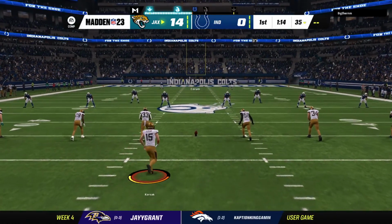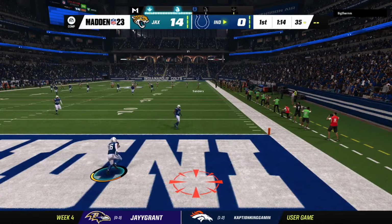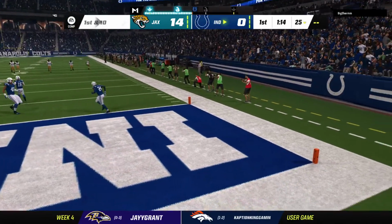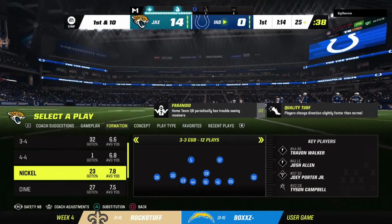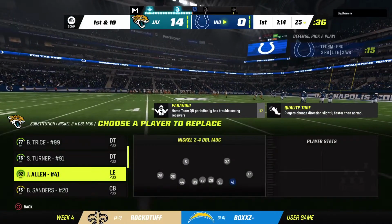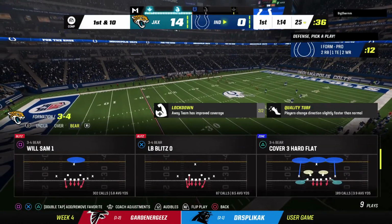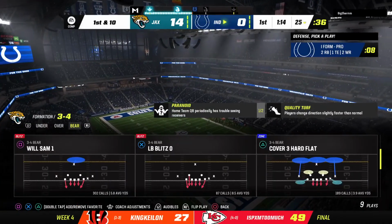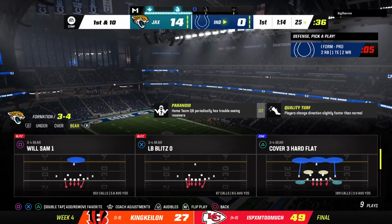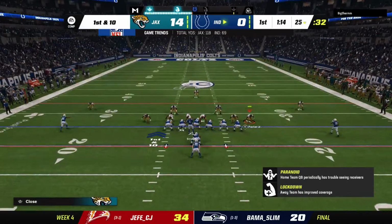The kickoff team on the field now as they will send this one away. And that one will bounce out of the back of the end zone, so we will start here at the 25. The Indy offense at the line and set to go.